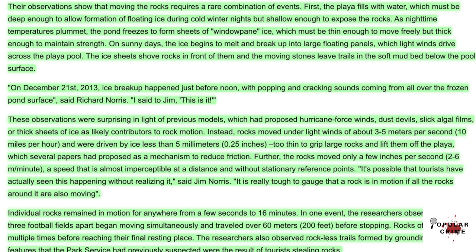"It's possible that tourists have actually seen this happening without realizing it," said Jim Norris. And quoting again, "It is really tough to gauge that a rock is in motion if all the rocks around it are also moving." Close quote.